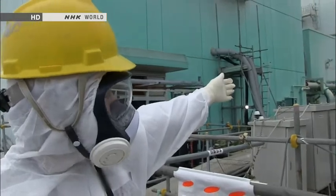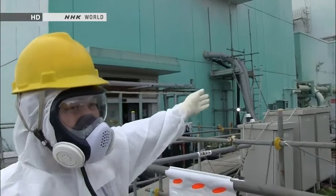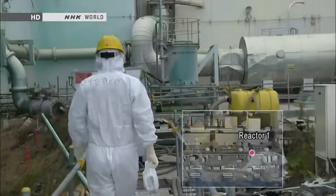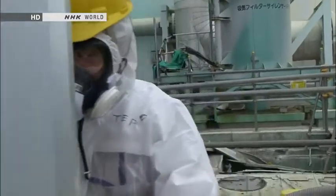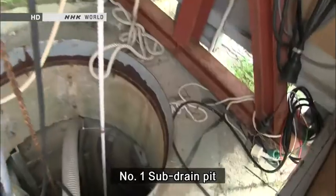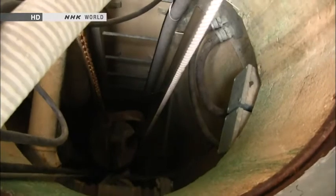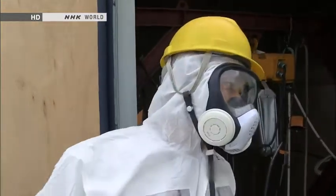The #1 sub-drain pit is in that silver-colored building. The level of tritium alone is high there, too. This well is closer to the Reactor 1 building. The tritium reading here was even higher. We're having a hard time figuring out why, so we've dug additional observation wells.